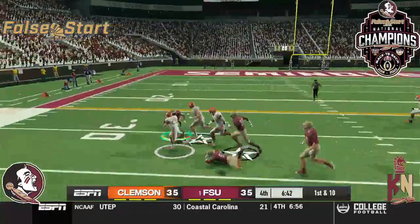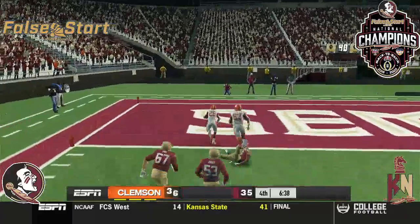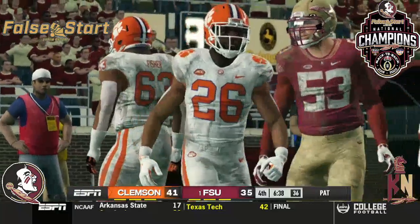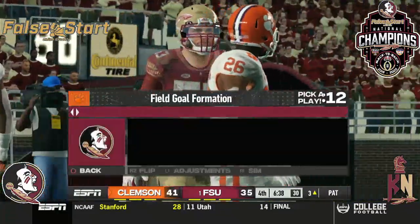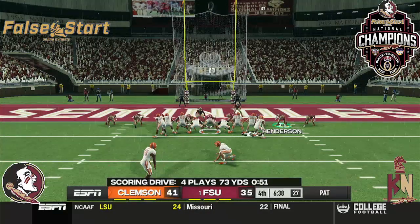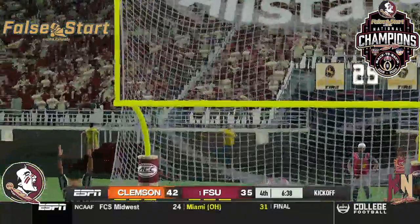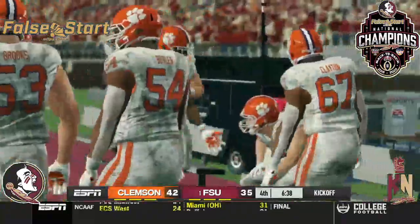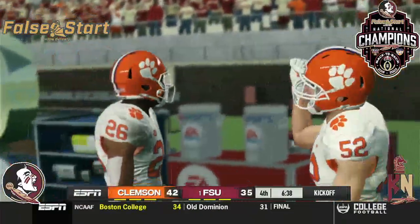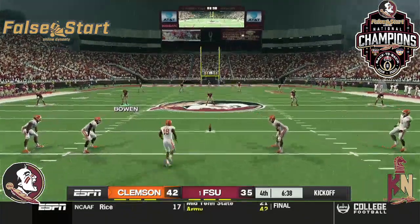Perkins gets another carry. He's at the 20, the 10. Touchdown, Tigers. Hits the PAT. A four-play, 75-yard drive, and they get it in for seven. You know, this offensive line has done a really good job, but really, I think it's more about the big play ability from the running backs and why we've seen so many big plays from this offense.